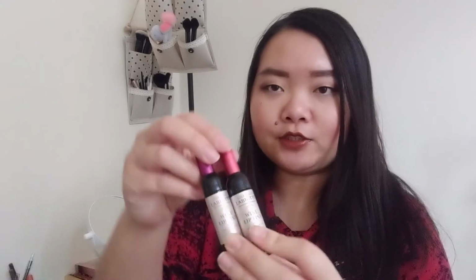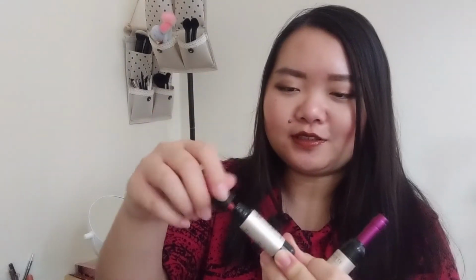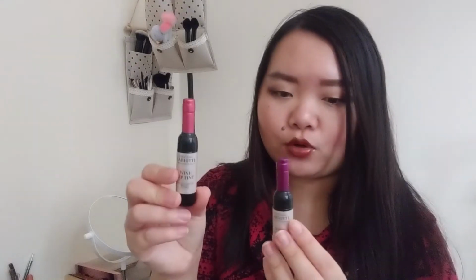Next, I have these 2 lip tints from Chateau La Viote. They are shaped like wine bottles, so it's so cute. It's supposed to taste like wine, but I don't like the taste of wine. And this is how you open it. Ta-da! I used this a lot recently, actually. This is the shade Coral 1, and this is the shade Red 2.